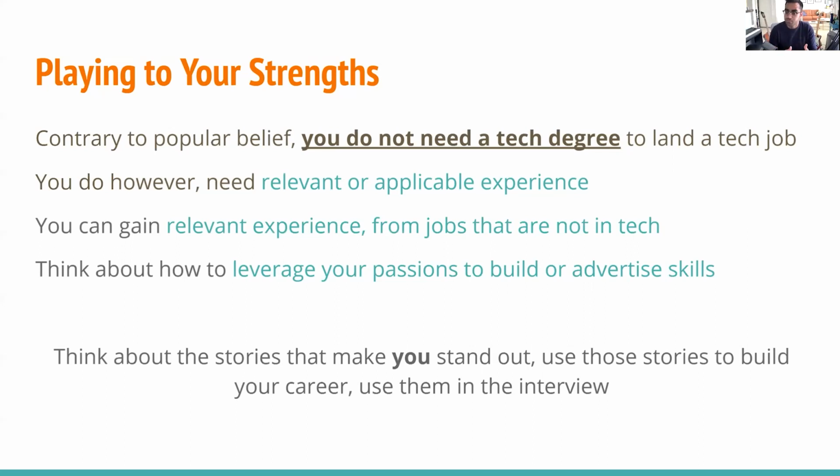That sort of problem solving and structured thinking is an acquired skill. And to acquire that skill, you just have to practice and try and find some of those opportunities wherever you can. Think about how you're leveraging your passions to build or advertise skills. People are crazy about NFTs right now. If you're not crazy about NFTs, you don't have to force it, right? Think about what you want to work on. Of course, if you are crazy about NFTs, then think about developing products in that space, right?